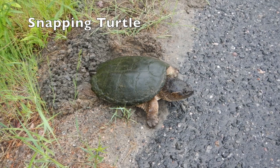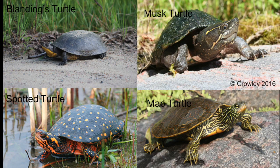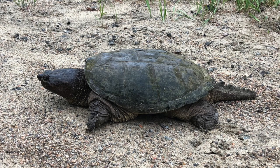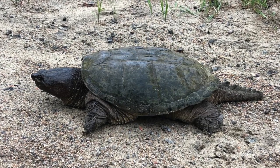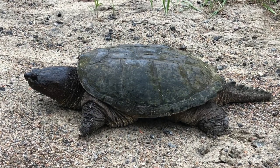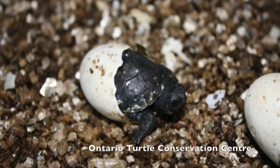And why is it important to help turtles crossing the roads? Well, 7 of Ontario's 8 turtle species are provincially at risk, so their populations aren't doing too well. Some turtles can take up to 20 years to mature before they can lay their first clutch of eggs. And so these older, larger turtles are extremely important because they're directly responsible for creating future turtle generations. Unfortunately, many don't reach this age due to threats that they face, such as habitat loss, road mortality, and predation.